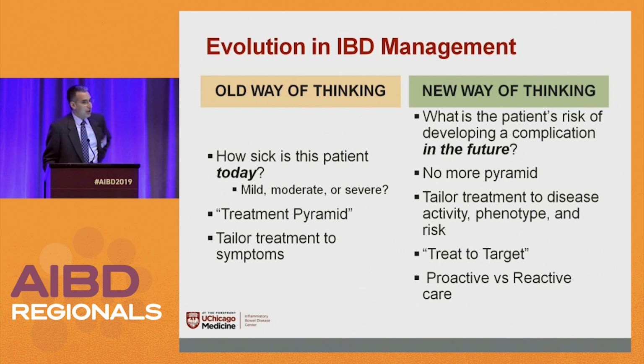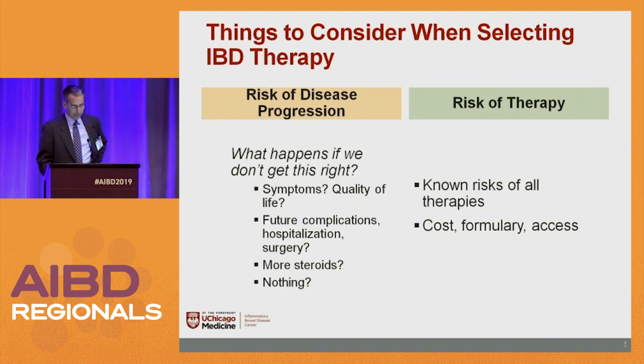But what actually happens is Crohn's and ulcerative colitis, particularly Crohn's, is a chronic progressive disease, and it progresses really slowly. So if you don't act when the patient still has inflammatory disease, you're going to end up being a failure, because that patient is going to end up most likely stricturing and possibly having penetrating disease. And you've missed your opportunity to treat them.